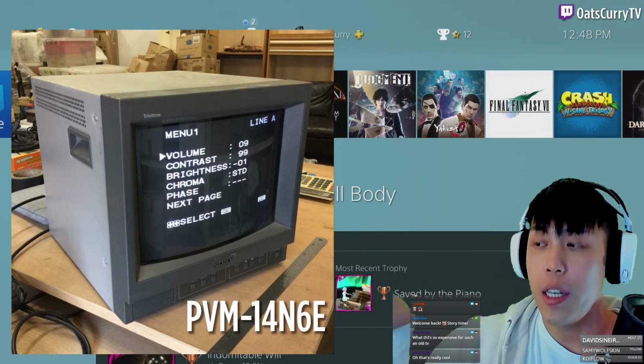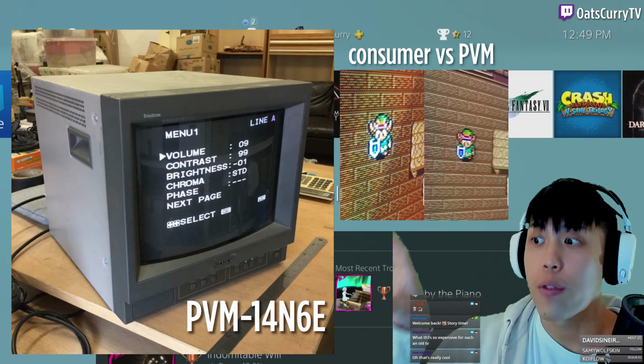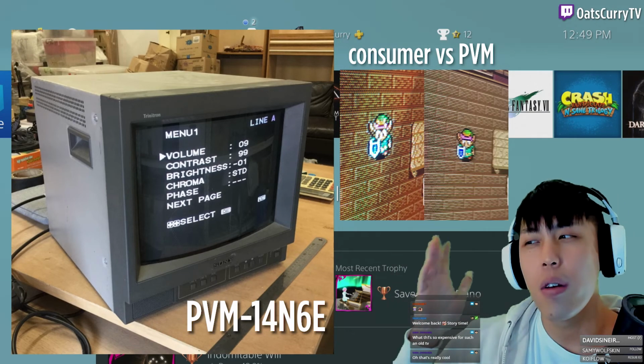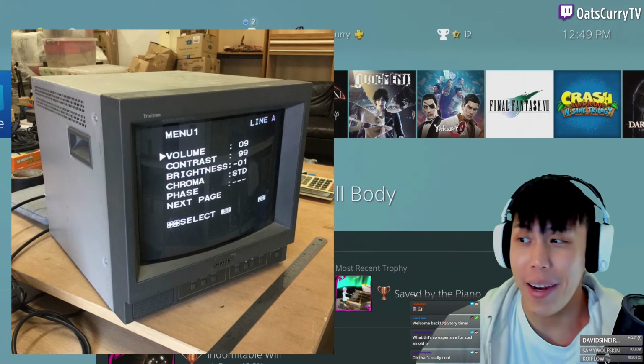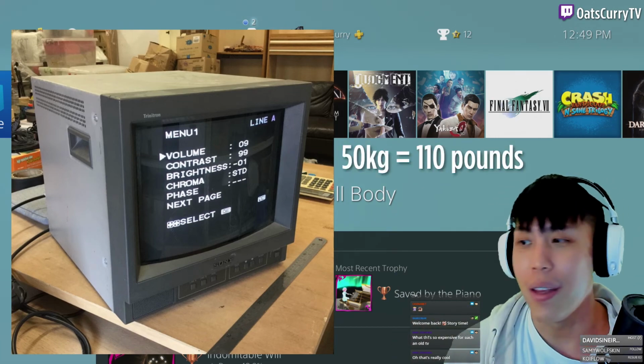So it's about 14 inches. It has more capabilities. The colors are more vibrant. There's 500 lines, which means that it can showcase more of the games. Obviously, it's not the top of the line. And to be honest, this thing was heavy, bro. It was about this big. It looks small, but when you try to carry it, it was like 40 to 50 kg. Now, I don't know why this thing was so heavy until I opened it up.